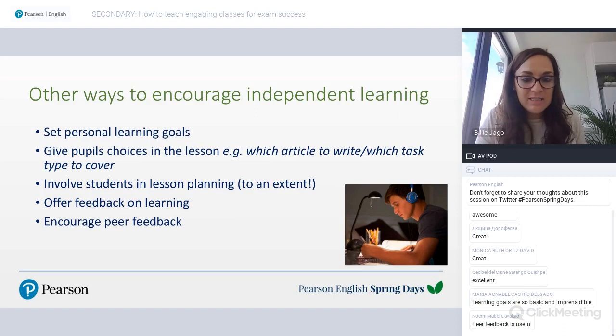So if you can think of any other ideas to encourage independent learning, please do feel free to write them in the chat box to share with everyone.